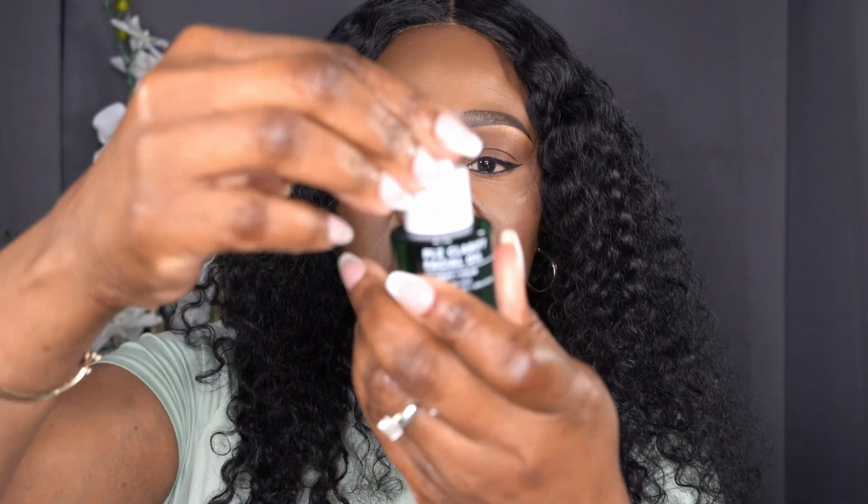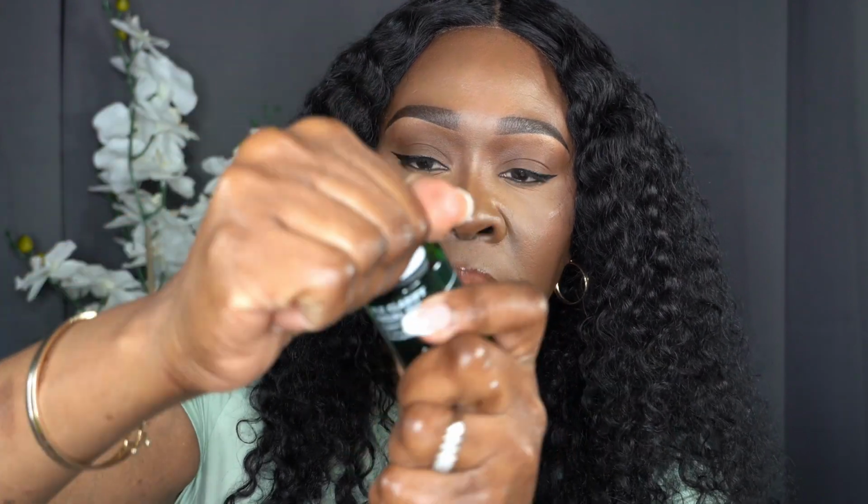Actually, let's see if I can open it and do a little test. It comes in this nice little glass bottle with a dropper. It looks a little greenish. We'll just put a little bit on the back of my hand. Smells kind of minty. Let's see if it shows what's in it more. Oh, non-comedogenic face oil to clarify pores and reduce redness. I don't really have redness on my face, but BHA helps clear your pores if they're clogged. It helps to treat and prevent blackheads and breakouts without drying out your skin. So those are some good little things.